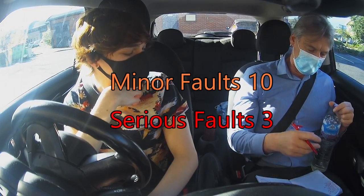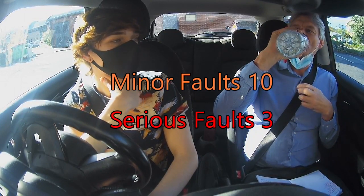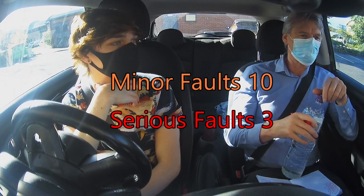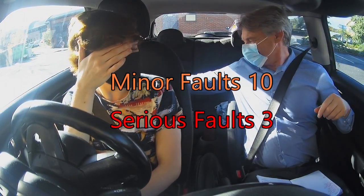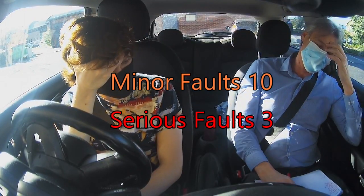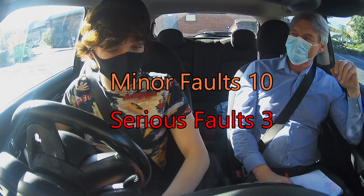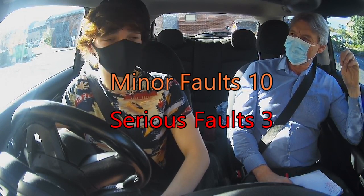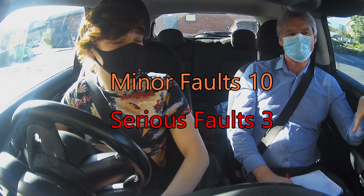And the other one, what was the other serious fault? I'm not sure. What about that spiral roundabout? Oh, yes. What happened there then? Those roundabouts. I was really struggling to get it in my head which lane I was going to be in.